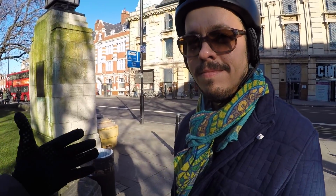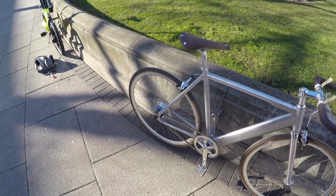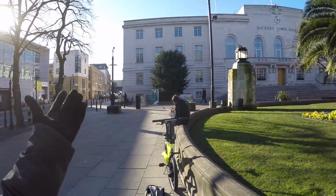They have a pretty far range estimate on this, but it sort of depends. We were climbing out of the parking garage, and I had to stand up and give it a little bit extra work, but once you get on the flats, the thing zips. It feels really good. So we're gonna hop on this, take a ride around London, and we'll see you guys there.